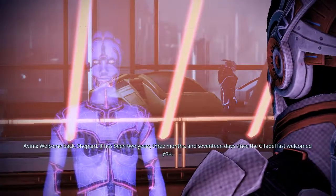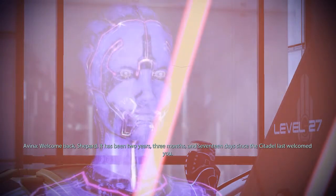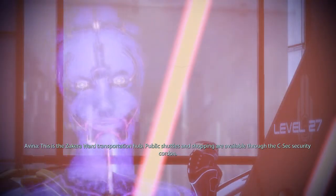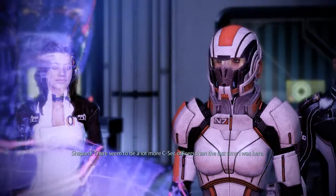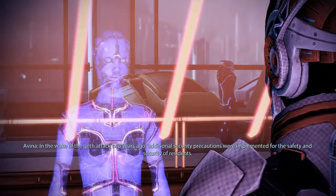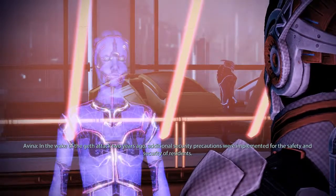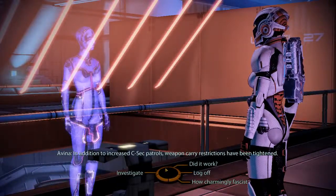Welcome back, Shepard. It has been 2 years, 3 months, and 17 days since the Citadel last welcomed you. This is the Zakera Ward Transportation Hub. Public shuttles and shopping are available through the CSEC security cordon. There seem to be a lot more CSEC officers than the last time I was here. In the wake of the Geth attack 2 years ago, additional security precautions were implemented for the safety and security of residents. In addition to increased CSEC patrols, weapon carry restrictions have been tightened.